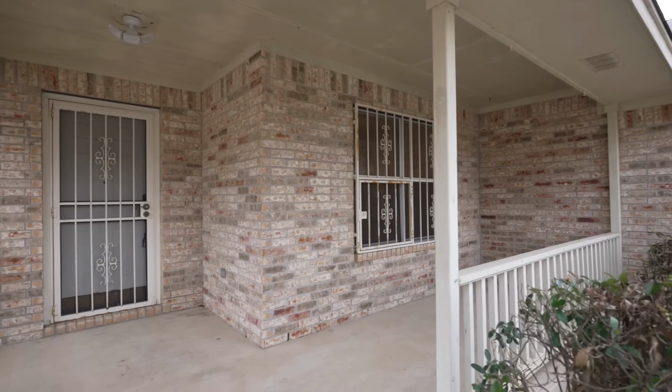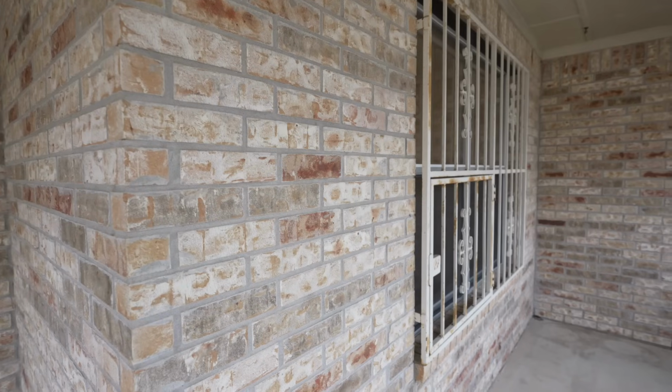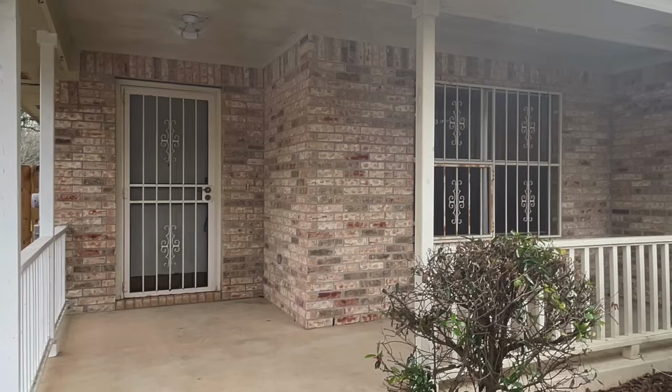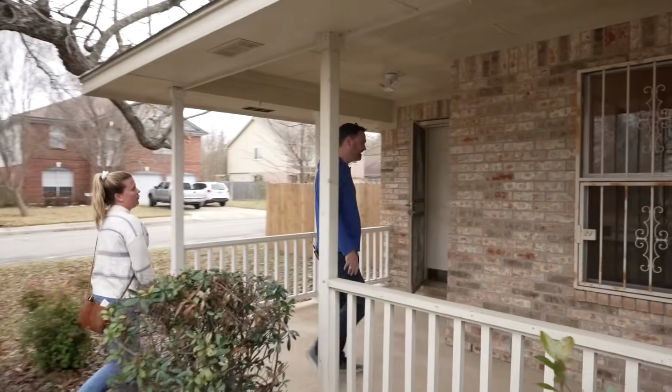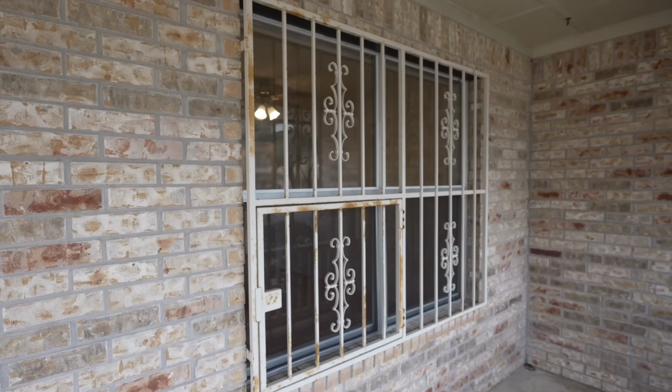It's got brick, which is good because it's not gonna rot like the siding, but a little wear and tear on it. And we got bars on our windows and bars on our hearts up here. I would say, first step, take down the bars. Let's make this a little more welcoming.